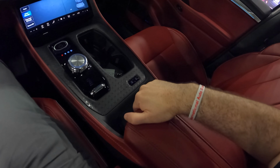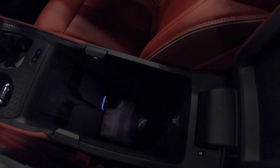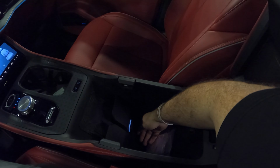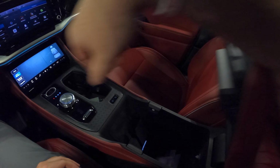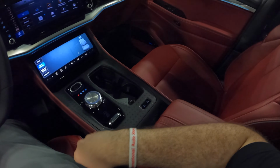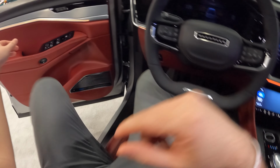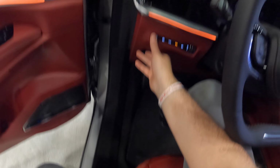I really like it. Over here you press that and we have some areas right there to put some stuff in. It is lined with felt, which is really great. We have a 12 volt right there, and then we have a wireless charging pad right there as well. Getting into here, we do have it damped and lined with felt, which is good. Mind you, like I said, some of these things are not production. Some of these things will change in production when it does come out later this fall, but nonetheless I really like the overall finish to this. That's kind of one thing that I really don't really like so far.